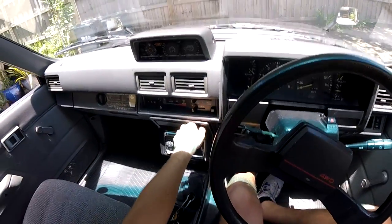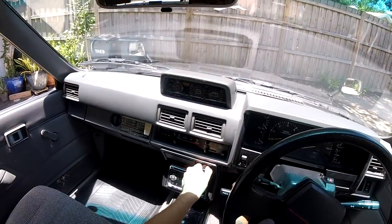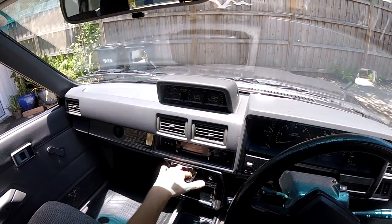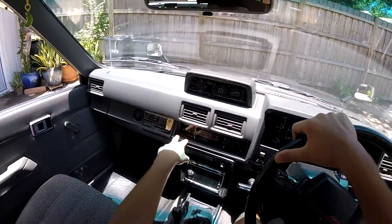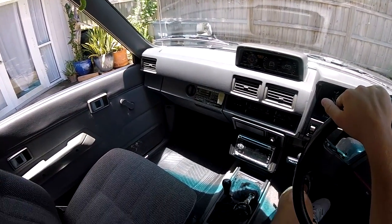So, it's never been smoked in, as you can see. I don't know, no cigarette burns and no smoke smell at all. The ashtray, which we use to keep garbage in, has a clock. It's just a green LED clock, so that's cool.